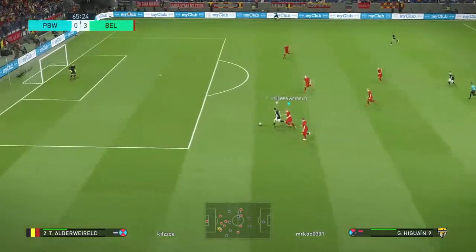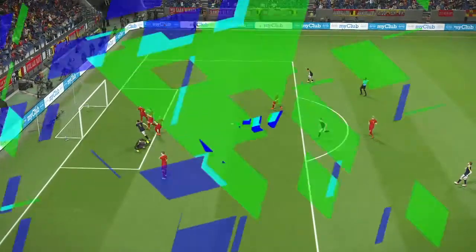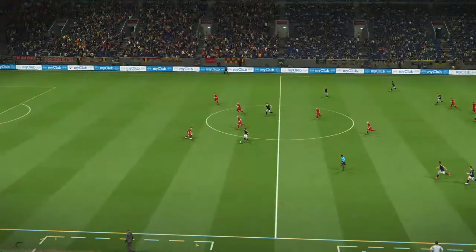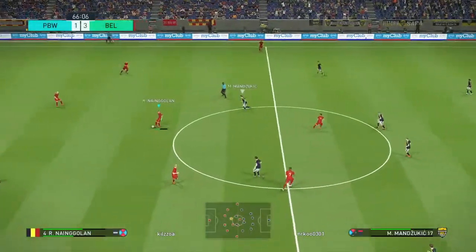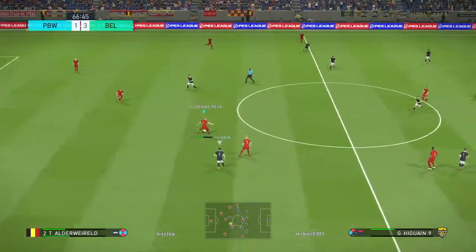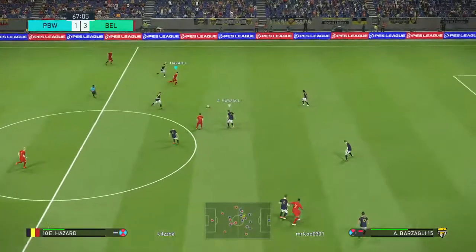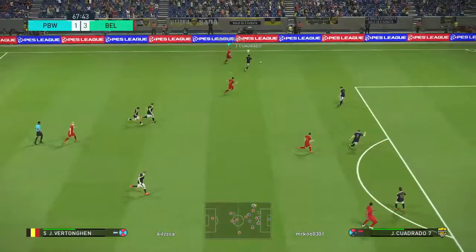He's left his man. Goes for goal. Gonzalo Higuain! He is sensational! Oh, look, it's always great to see a solo effort with a goal. It's the ideal combination of pace and control. So is this the start of a comeback?